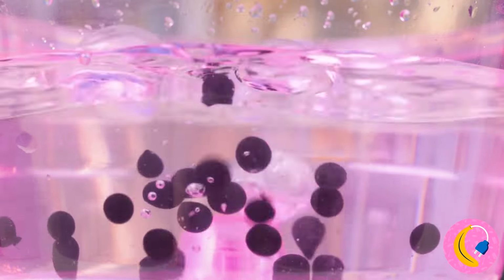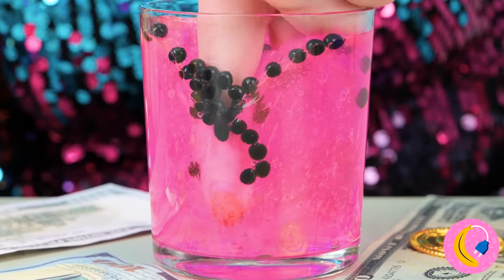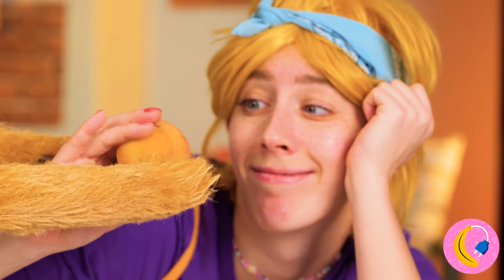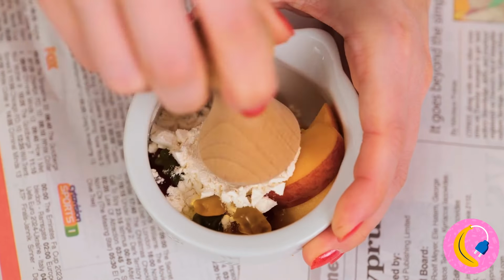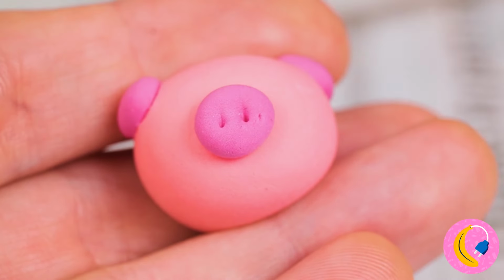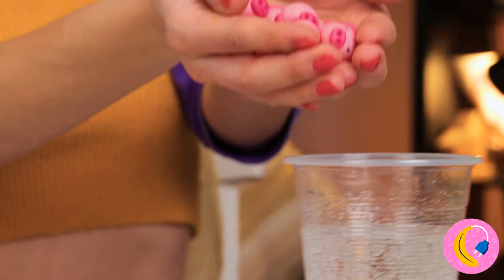Look, Boba Pearls! Time for some boba tea! Let's dig into our yummy treats! How about some peaches now? Mix in gummy bears, flour, and squish it all together! Roll it into balls! Let's shape it into a piggy! Look at our little farm! Nope, not an aquarium! But perfect for our peachy drink!